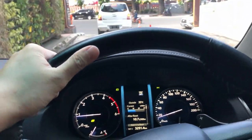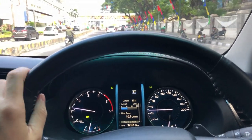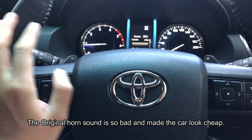In this exciting video, we are going to be working on this Toyota Fortuner GR. Please stay tuned. Alrighty, so in today's video, we are going to be upgrading the horn system for this vehicle. Okay, I'm going to try the horn.